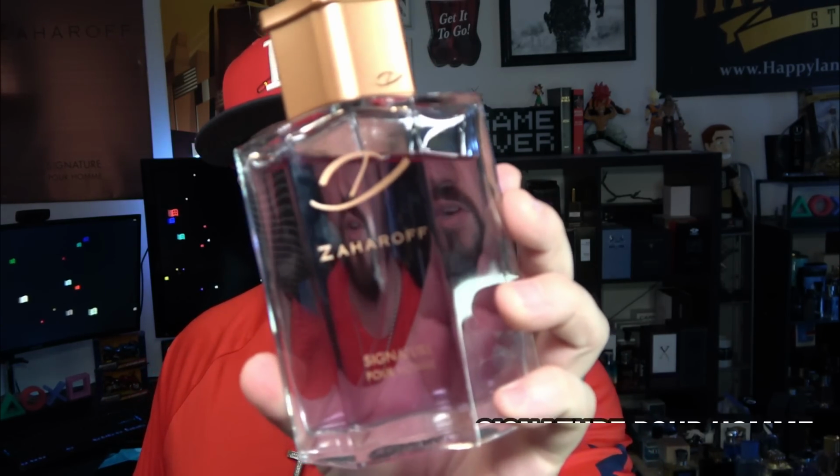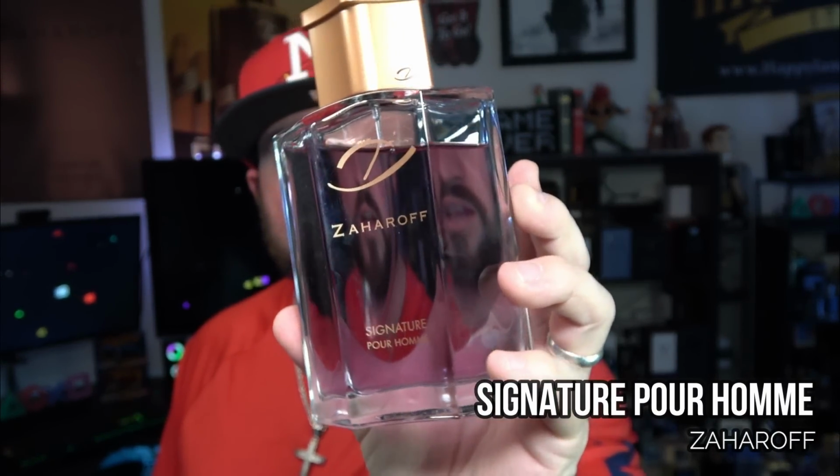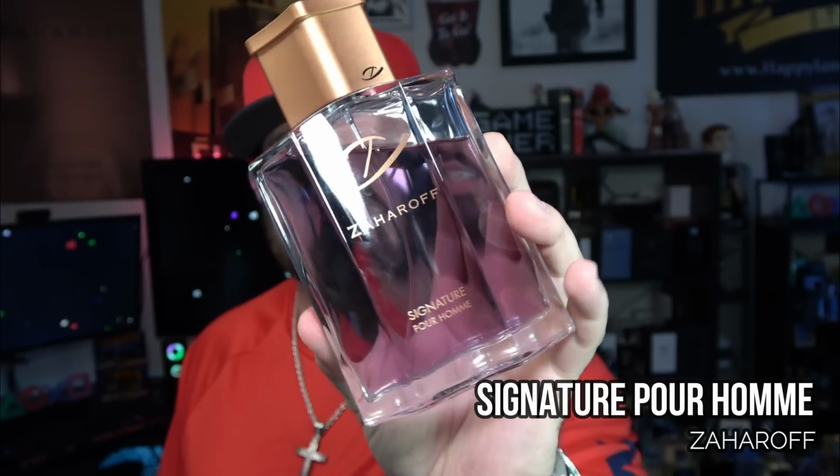Next one is very near and dear to my heart because it's one of my favorite classy fragrances. It's my favorite fragrance to wear with a suit, which is kind of what this category is about. It's being classy, a bit more well put together. Zaharoff Signature Pour Homme: lavender, spices, resinous, oriental style fragrance. A lot of people want to put it in that barbershop category, which because of the lavender I can get a little bit, but to be honest with you, this is more of a warm, resinous, oriental style fragrance.